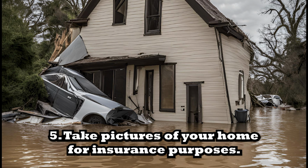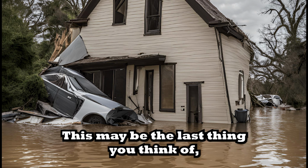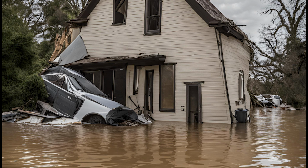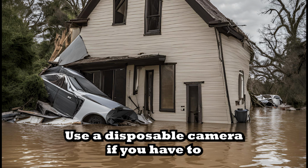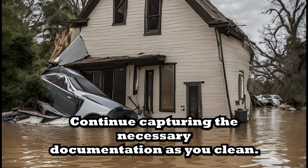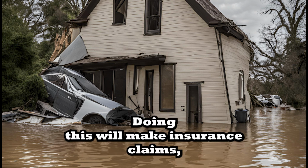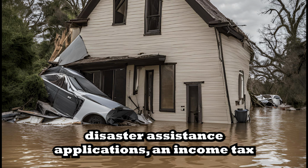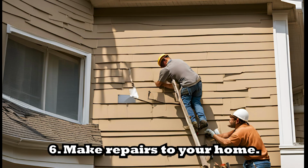5. Take pictures of your home for insurance purposes. This may be the last thing you think of, but it's important to document the damage. Get movies or pictures of your entire house. Use a disposable camera if you have to so you can get accurate pictures of the damage. Continue capturing the necessary documentation as you clean. Contact your insurance agent for more information. Doing this will make insurance claims, disaster assistance applications, and income tax deductions much easier to complete down the road.